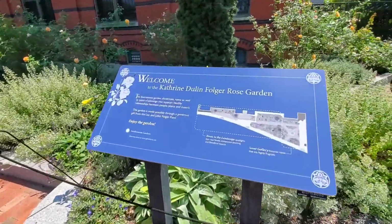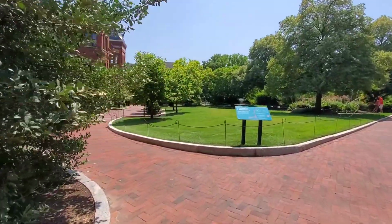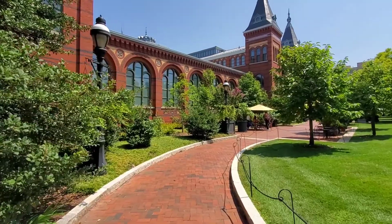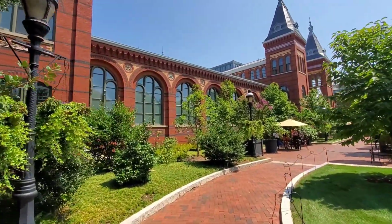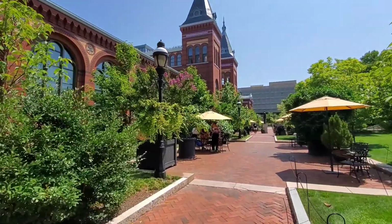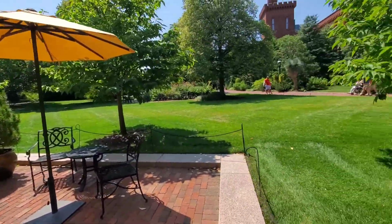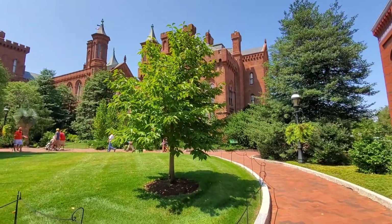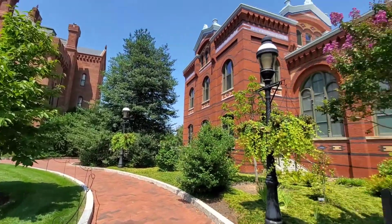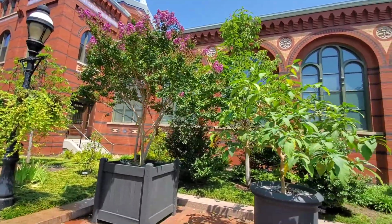Welcome to the Catherine Dean Rose Garden. Oh, what a beautiful garden. Wow. Let's go this side. Wow, this is beautiful. Look at this architecture. Wow. It's like in Europe or something. Wow. Look at this. Very nice structures.